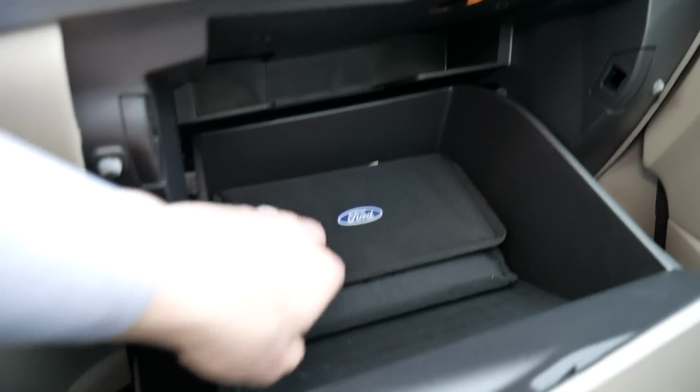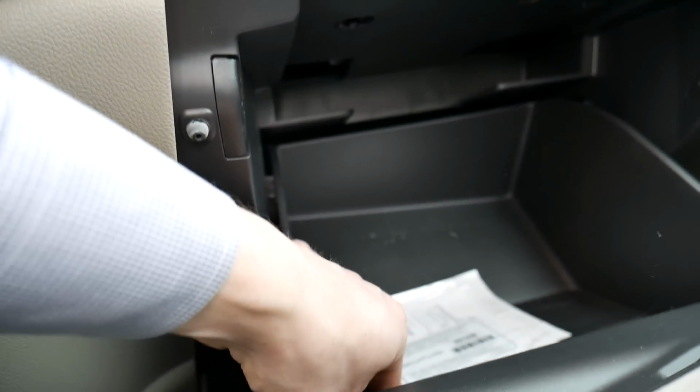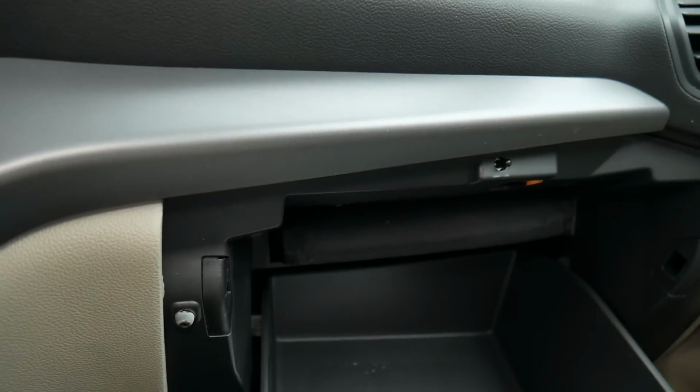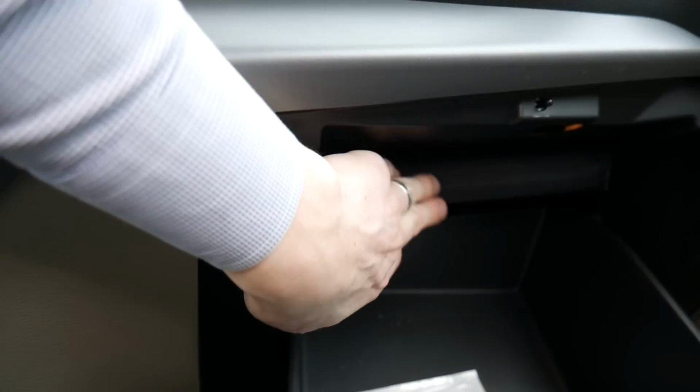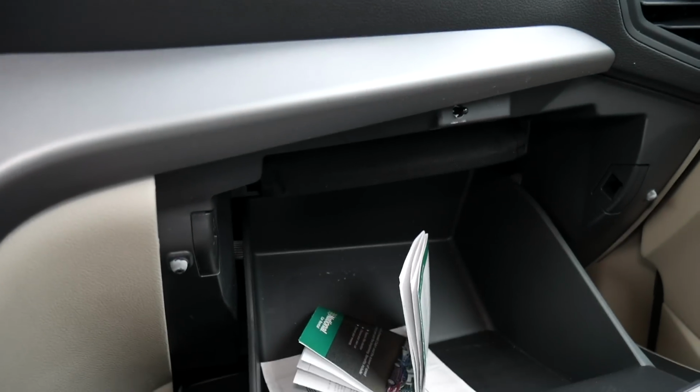Anyway, do get the owner's manual in here. Pretty decent size space, and it looks like a small shelf up here as well, which should be perfect to keep the owner's manual. So you can keep that out of the way until you need it and have access to the large storage area underneath.